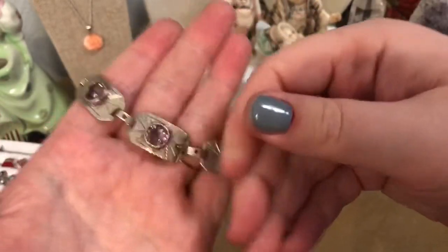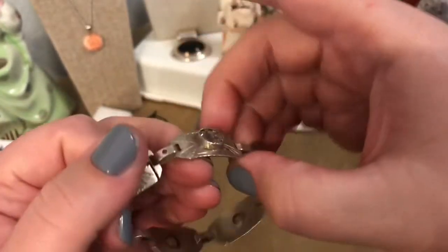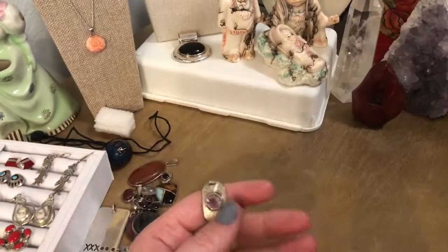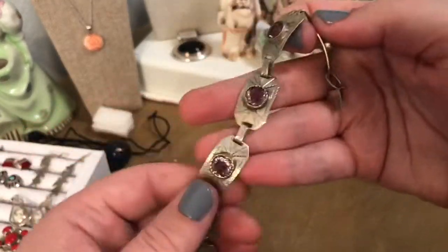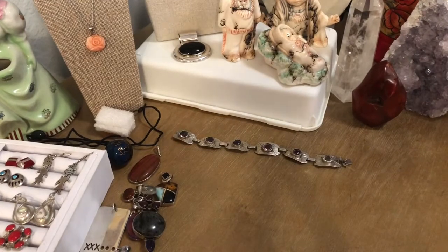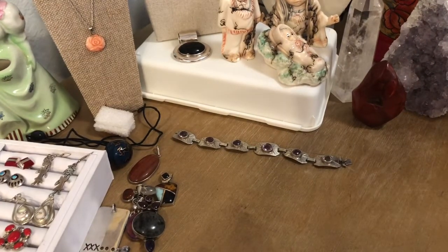Very, very stunning. And at any point you would like to get further information in regards to sizes or anything along those lines, feel free to email me. And of course, I do believe that I will be on with Cindy, the jewelry nurse, the day before the auction, which is June 5th. I don't have the specifications in regards to the time right now, but be on the lookout for that. It'll be on her channel.